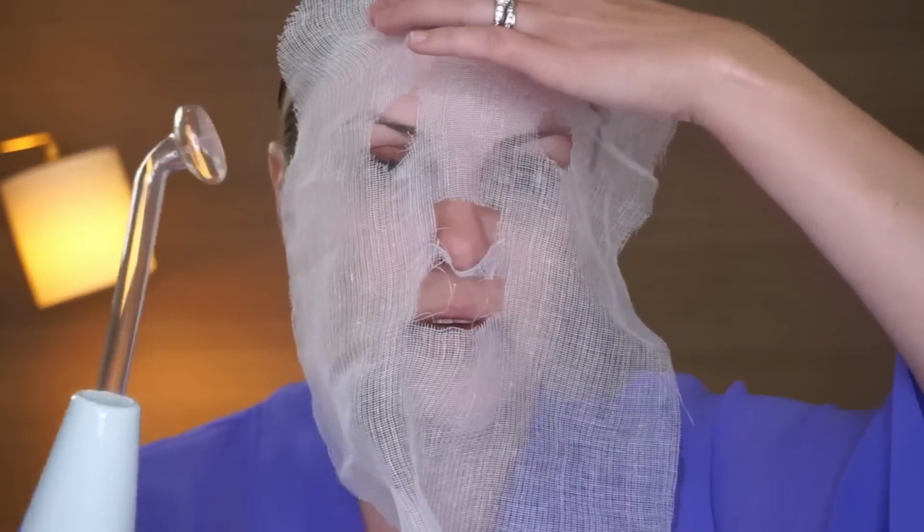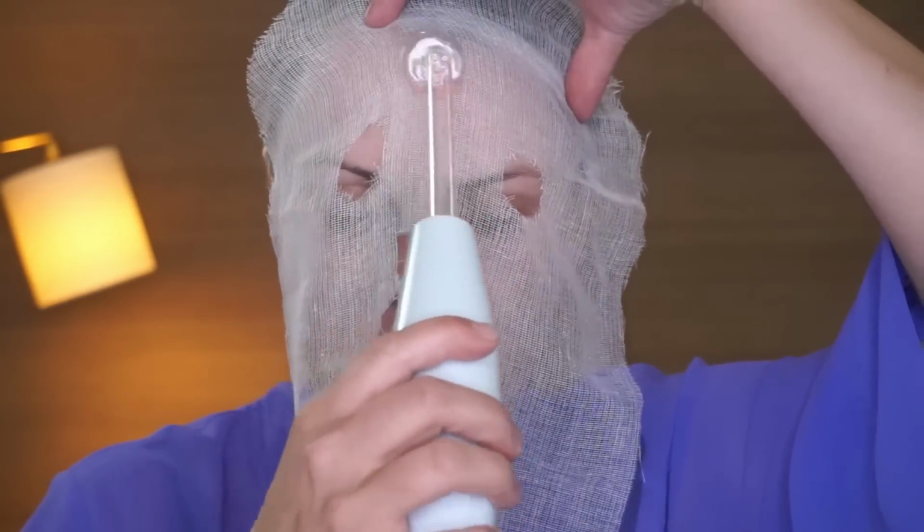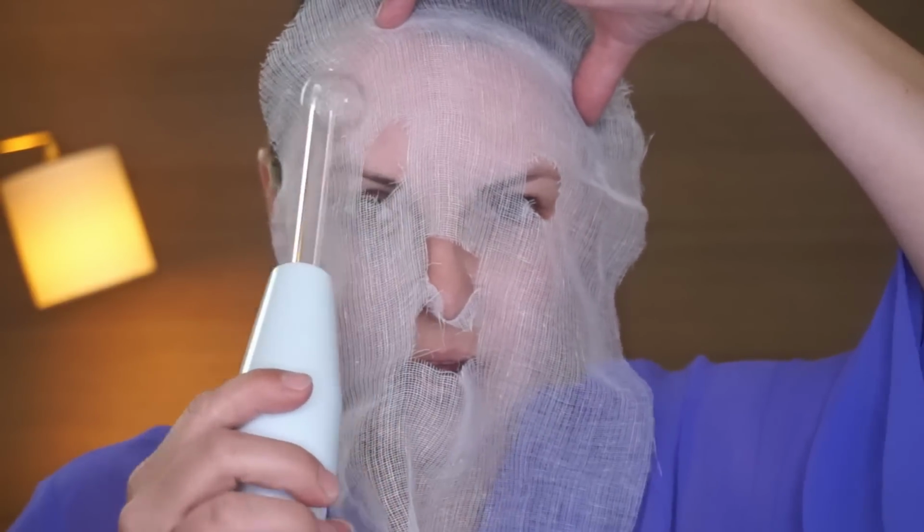It's an anti-inflammatory. It is good for hyperpigmentation. It's great for acne. It really heals the skin. I use it on a low setting. I don't like to use anything aggressive, and I actually usually do this laying down because it's kind of hard to do it like this, but all you do is you just go like this.